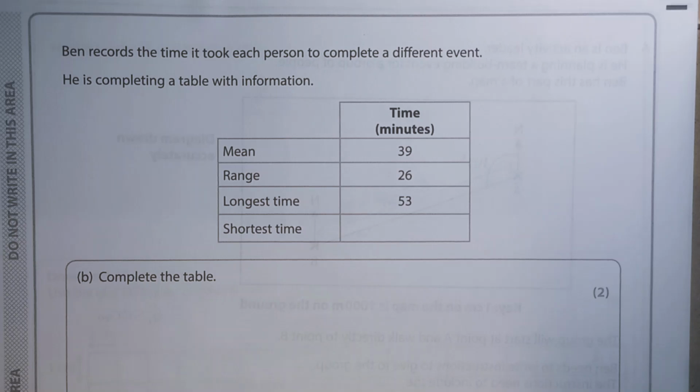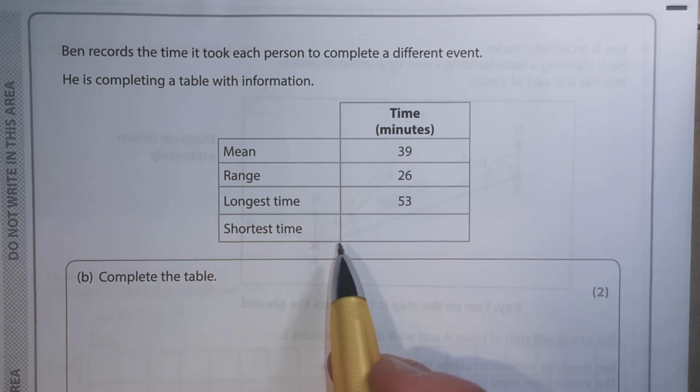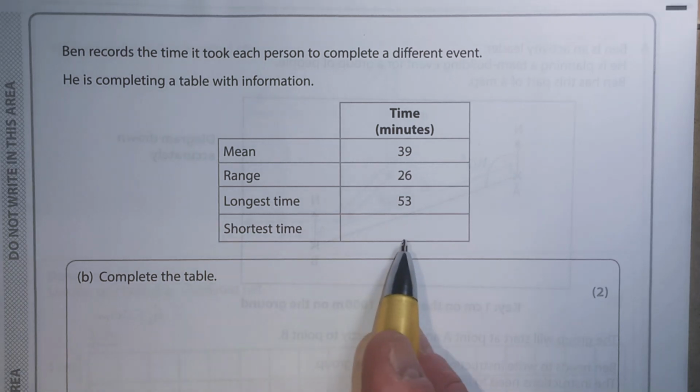Part B. Ben records the time it took each person to complete a different event. He is completing a table with information. So we've got the mean, it's 39 minutes, the range is 26 minutes, the longest time is 53 minutes. We haven't got anything for the shortest time. Complete the table. So in other words, work out the shortest time.